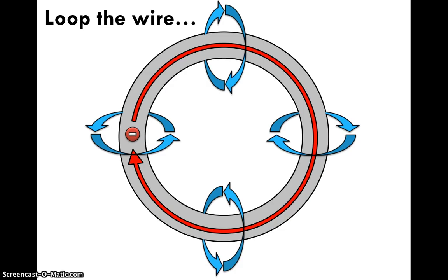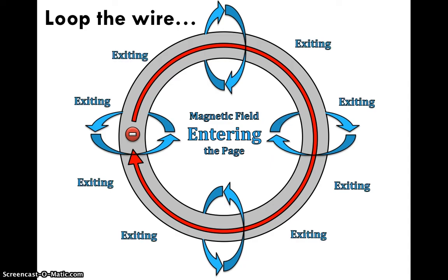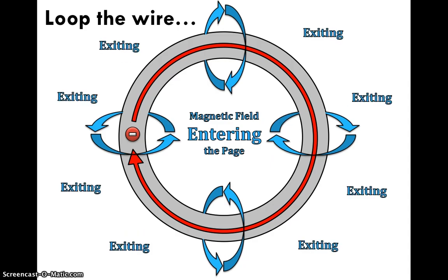Now notice the pattern that's unfolded here. In the center of our looped wire, our current-carrying wire, all of the magnetic fields are being pushed into the center. Our magnetic field, in other words, is entering the page. So we've got to think in three dimensions here, even though we're looking at a flat picture. So the magnetic field is entering the page on the inside, but if you look around the loop, in those regions, we see the magnetic field exiting the page. So we're seeing things going in the center and out on the outside.